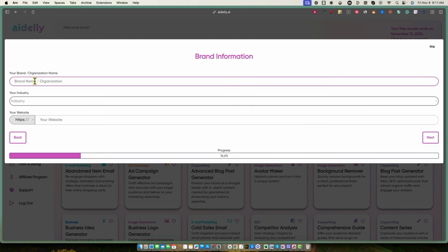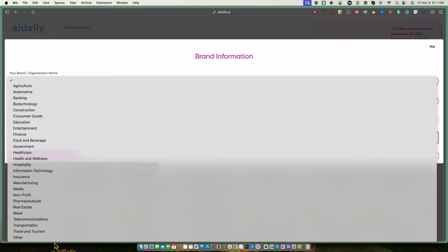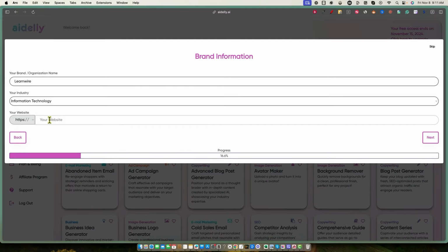So your brand organization name, let's just go with LearnWire. On this one, industry, we'll just say IT or whatever it is, software. They usually don't have that. Information technology, doesn't look like they have marketing either. So we'll just say information technology. And then we'll put in our site real quick. So we put in our site, we'll say next, and you can see that we are now building your profile, 16.6% progress.